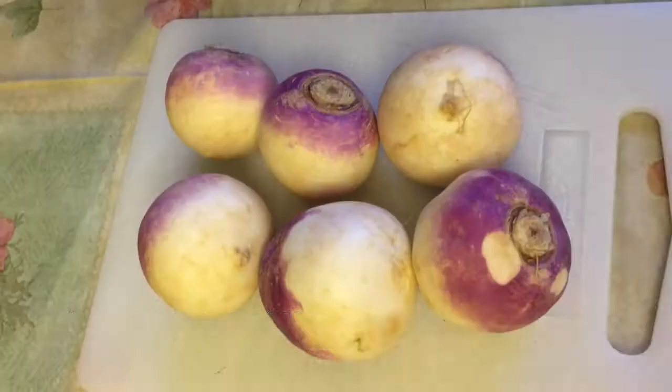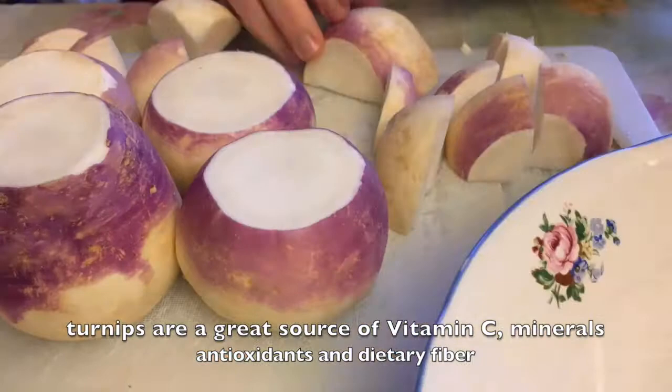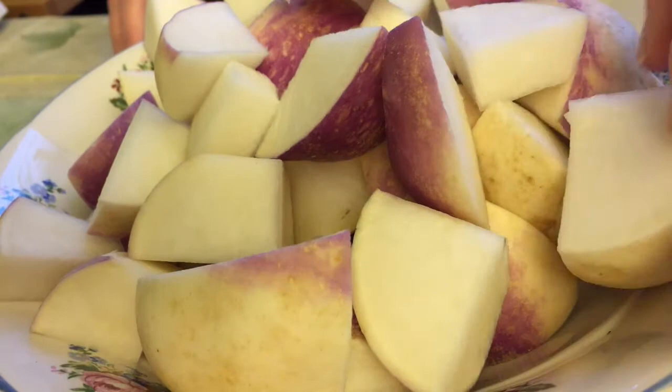Here are the 6 turnips that we bought yesterday, and these are going to become a delicious soup. It's real easy to make vegetable soup. So what we did is chop these turnips up into smaller chunks, and then we're going to boil them in some vegetable broth. And when they soften, you can put them in a blender, and then you can spice them up any way you want.